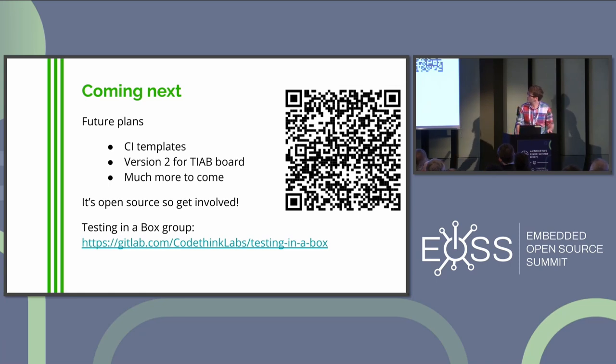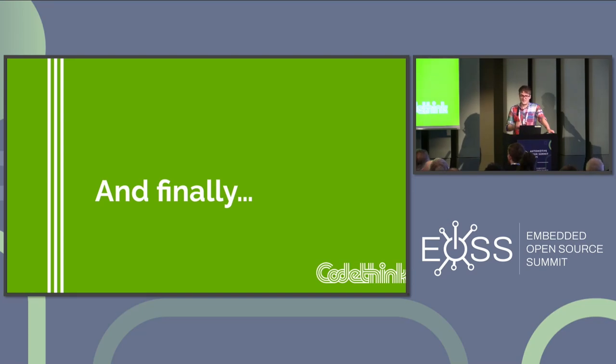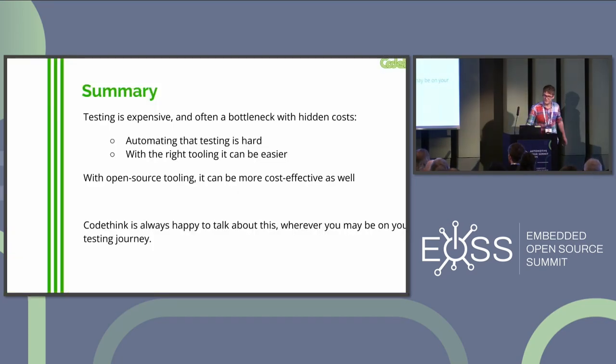The QR code there links to that group. So it's quite exciting. If anyone wants to take a look at it afterwards, feel free. I think it works. I've not actually plugged it in. But yes, that's it for me. Thank you.